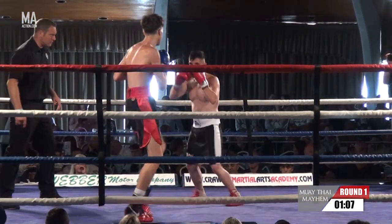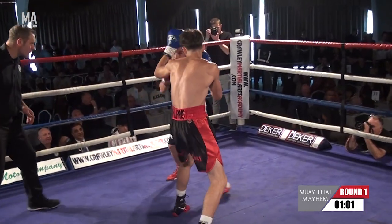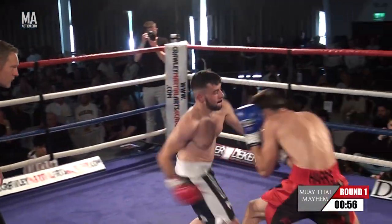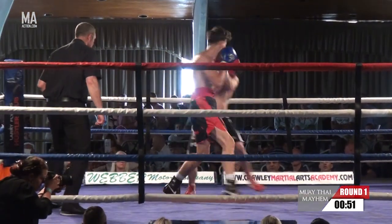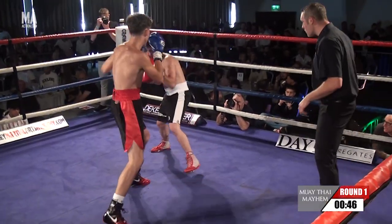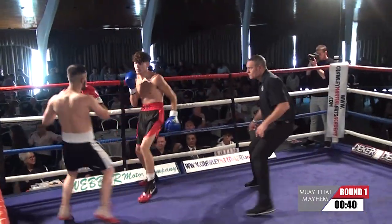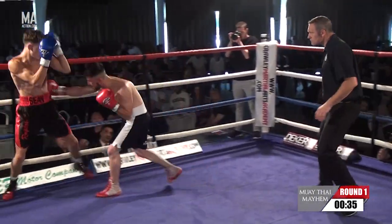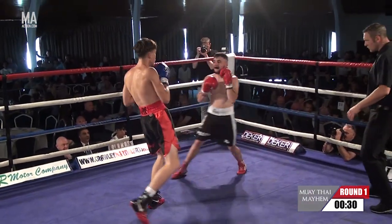Now he tries to work in low to try and get over the top. A good movement backwards from Harris. That right hand's accurate from Harris. He does need to be aware of that, Barreto. He throws two good left hands as well. He's got two hands and throws the bomb over the top. Barreto, he's not just going to let him dictate the pace of this fight, and he does need to spoil the game plan of Harris now, start to get amongst him.